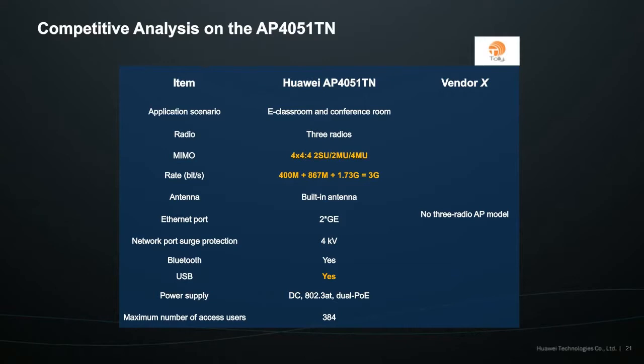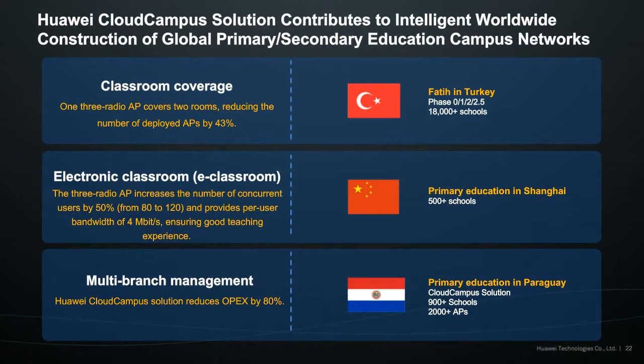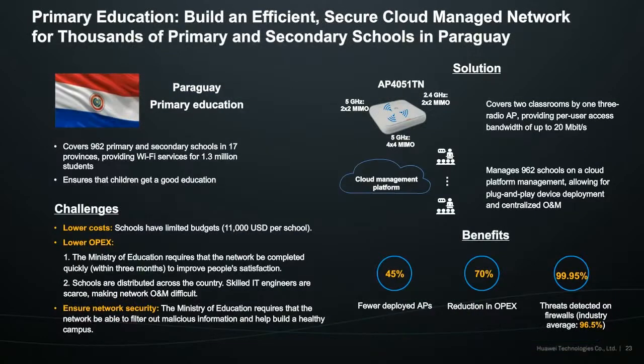Here are some of the examples, for different countries: in Turkey, in China, in Western Europe. So two things. Firstly, it's high-density user access in each of the classrooms. Secondly, it's completely 100% cloud-based management. This is what we have in the opening video. It's our power grid use case, and they are using our triple radio access points deployed every other classroom to save the CapEx and the OPEX at the same time, while reaching the performance requirement for each of the students as well as the concurrent user requirement. So this is our solution for our education scenarios or high-density user access scenarios.